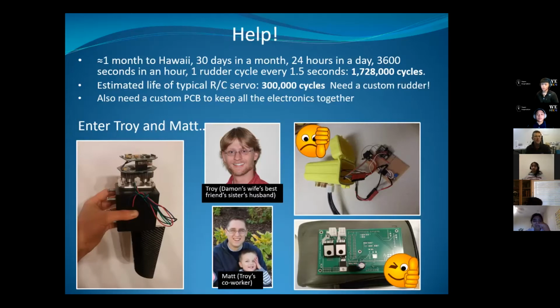And typically one of the remote control airplane or remote control car servos is only good for 300,000 cycles. So I figured I needed a custom servo. And I enlisted the help of some friends. You see them there. I also needed a printed circuit board to put all the components together. And I didn't know how to do that. So I asked them to help me with that too. And so they did. And so they built that servo that you see there, and they built the circuit board.